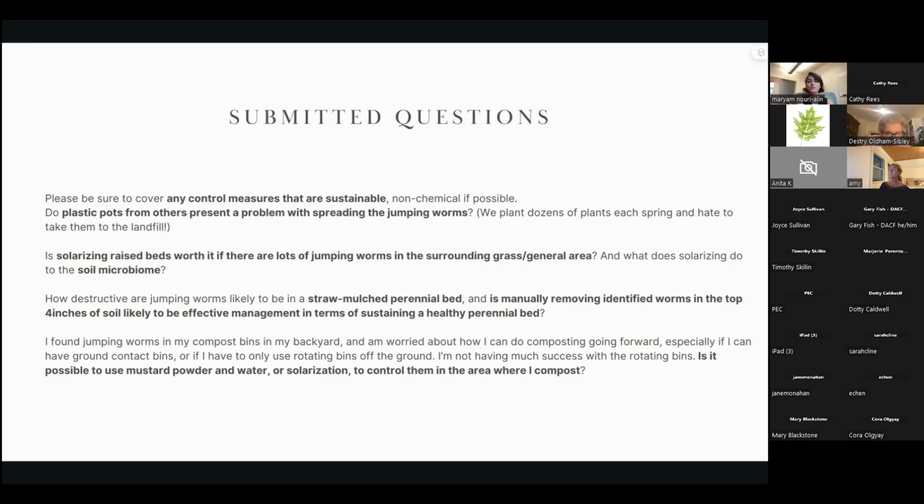I found jumping worms in my compost bin in my backyard, and I'm worried about how I can do composting going forward, especially since I have a ground contact bin and a rotating one. Is it possible to use mustard powder and water, or solarize? Solarization, yes, definitely. That one works. But mustard powder, I'm not sure.